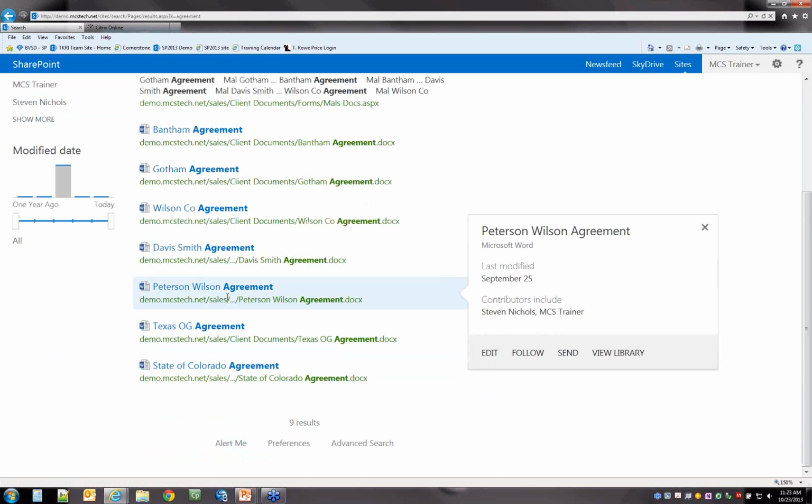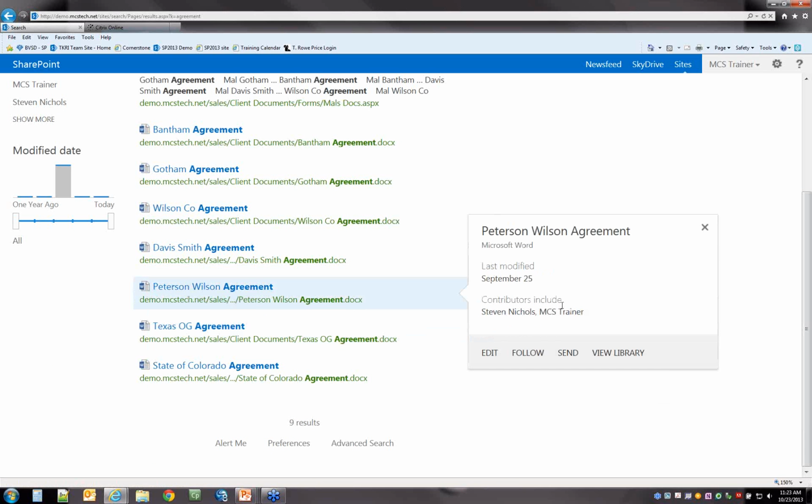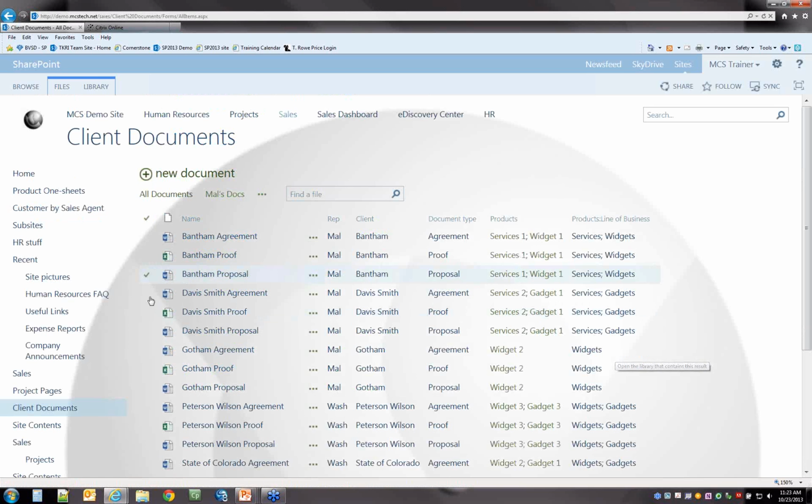If I hover on any of these documents, I get a pop-up here where I could actually open a document, edit it, I could follow it or send it to someone, or I could just click on View Library and it takes me to that full library where the document actually lives. So if it wasn't the document I wanted, but I know it's in a similar library, I can click on that to get to the library.